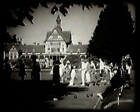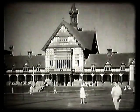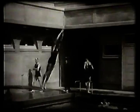Valuable as are the hot and cold waters of Rotorua, they are not the only attractions in this region. There are excellent sports grounds and angling facilities, beautiful scenery, and delightful open-air swimming pools.